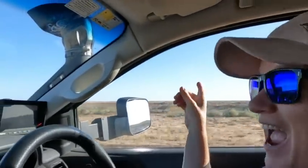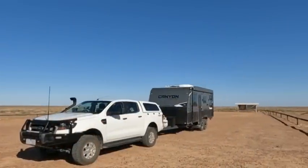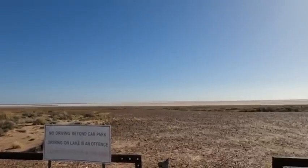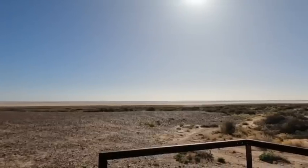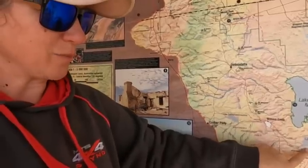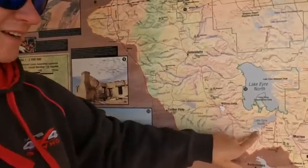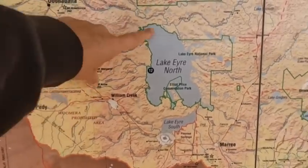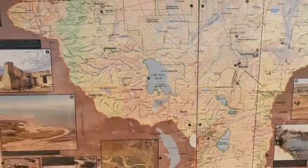That's Lake Eyre. Right there, it's Lake Eyre. It's a bit windy, it's a bit echoey, but this is a pretty big bucket list thing here right now. We're actually standing at the southern end of Lake Eyre South. So this is our big map here. I'll bring it in so you guys can see. We're on the Oodnadatta Track right down the bottom here. And what we're looking at is just the bottom section of Lake Eyre South, obviously Lake Eyre North, the big lake. We haven't even got there yet, but check this out.